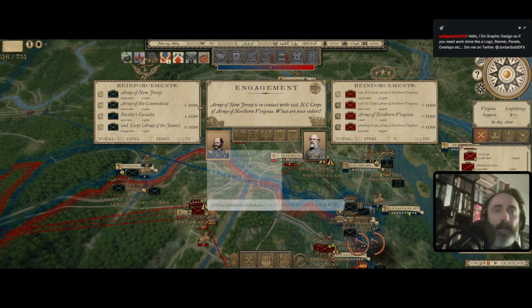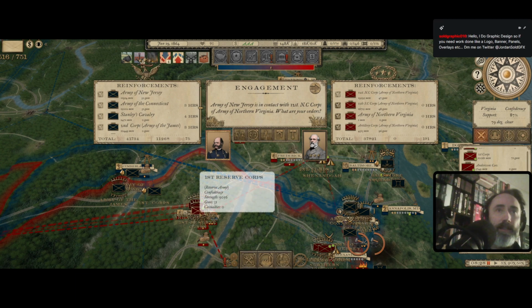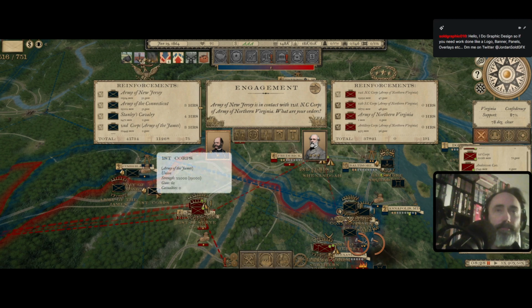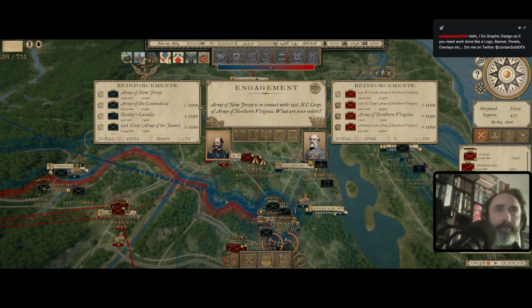Over here to the west, the reserve army is keeping the Army of the James honest. So this will be a fun one, I hope.